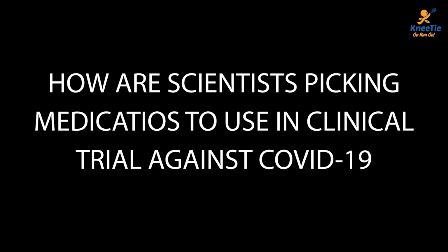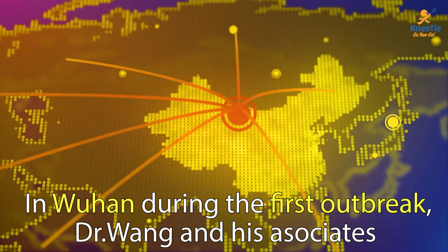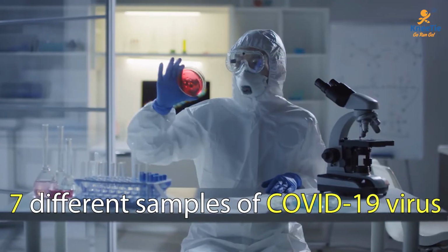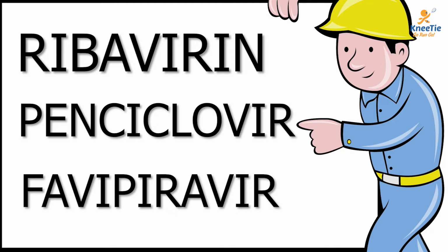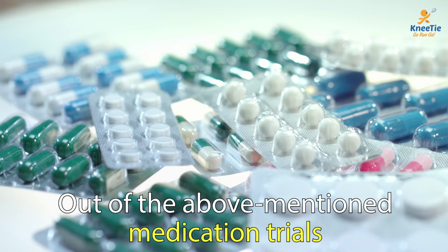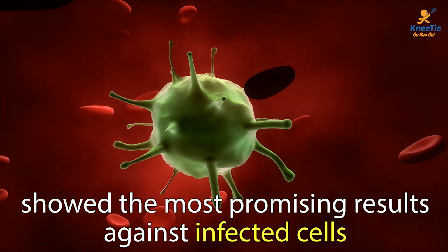How are scientists picking medications to use in clinical trials against COVID-19? The scientists are conducting the test on the basis of previous results produced by the drugs in tests conducted against similar viruses. In Wuhan, during the first outbreak, Dr. Wang and his associates did a trial of 7 different medications on coronavirus treatment. 7 different samples of COVID-19 virus were tested against drugs in February 2020: ribavirin, penciclovir, favipiravir, nafamostat, nitazoxanide, remdesivir, and chloroquine. Out of the above-mentioned medications, 3 of them have shown significant results in in vitro testing. Remdesivir and chloroquine showed the most promising result against infected cells.